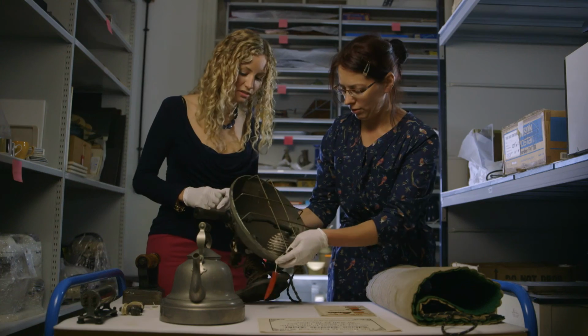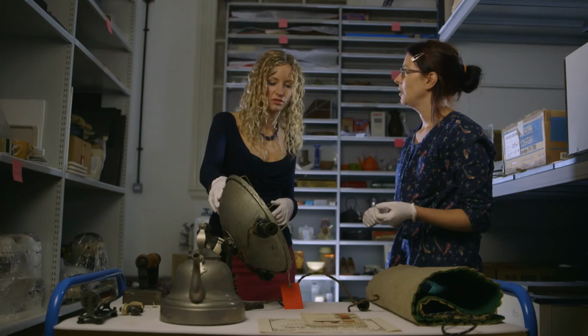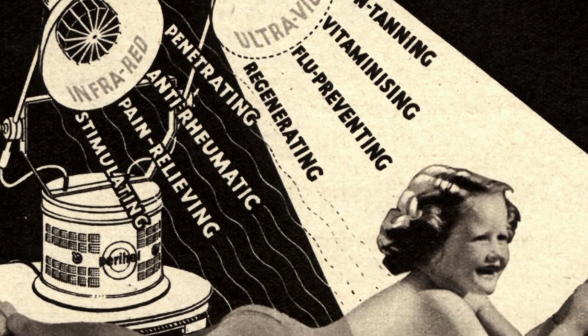What is that? It's got a sort of space-age element to it, hasn't it? It's well used. It's an early sunray lamp. It was meant to encourage sort of good health. The theory was that this would make you healthier, and there are adverts from a bit later on where they show babies positioned in front of these.